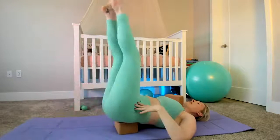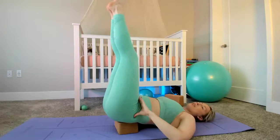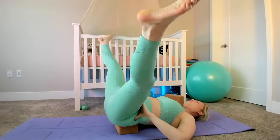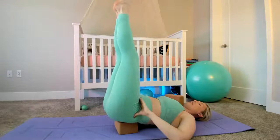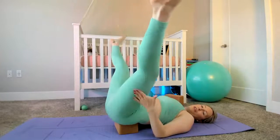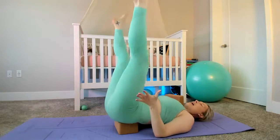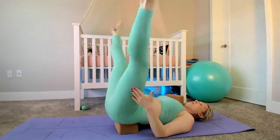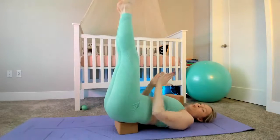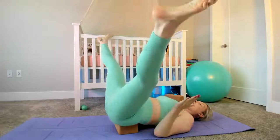I'm going to lift my feet up to the ceiling here. You don't have to have them really straight. And we're just going to do some split work. So I'm going to open wide and come together. Again, if you have a lot of relaxin, you can use your hands to stop from going too far, and then open. Now, I'm thinking about squeezing those inner thighs together and then relaxing.